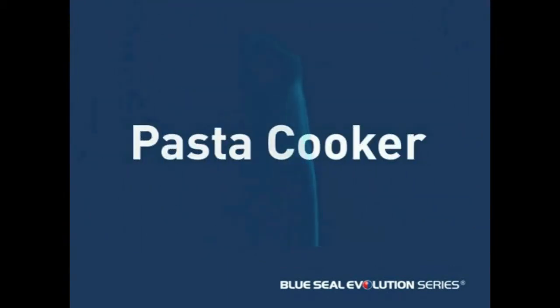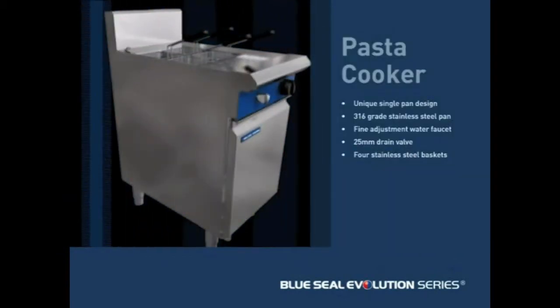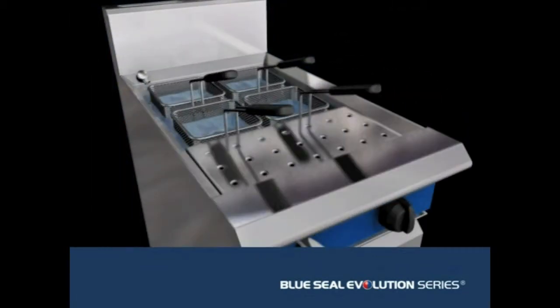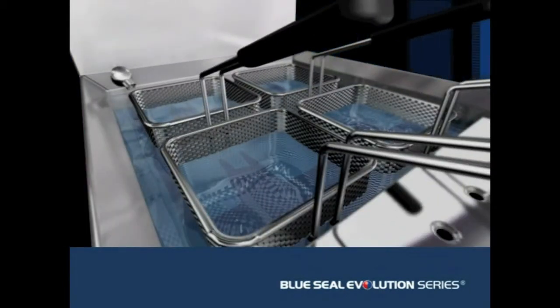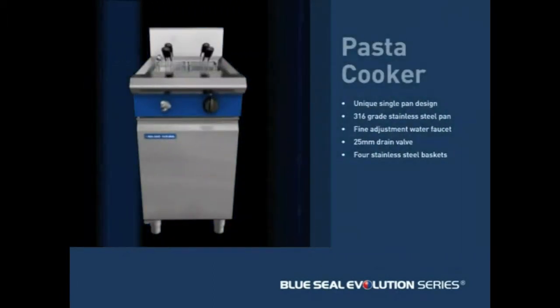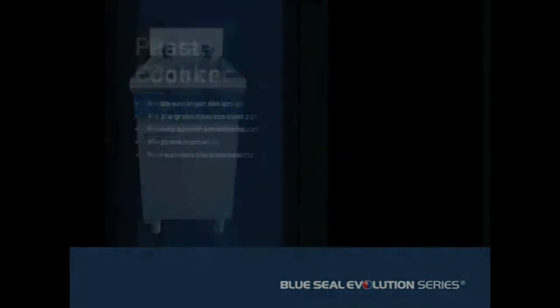The Evolution Series pasta cooker is built for speed, fully modular and featuring a unique single pan design. It comes well equipped for the continuous production of perfect pasta. From variable high boil to standby simmer, our patented infrared burner systems maintain constant water temperature and enable faster turnaround of product through outstanding recovery times from low heat settings.